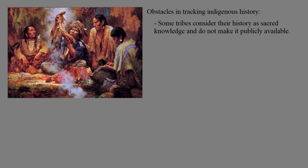There is the old-fashioned saying that knowledge is power, and across indigenous American groups, each tribe has its own ideas on how to tell its history. Many tribes have a viewpoint that certain forms of knowledge, like cultural customs or their tribe's history, are sacred, and therefore kept secret from people outside of the tribe.